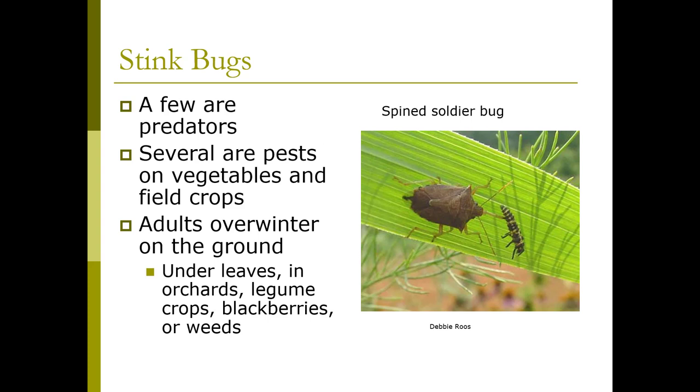Some stink bugs are predators. Here we have a spined soldier bug, still a stink bug. And unfortunately, what it's doing is it's actually killing a ladybug larva. They don't really care what type of insect they go for, but they have piercing, sucking mouth parts. So what they do is they puncture the insect and literally suck the guts out of it.